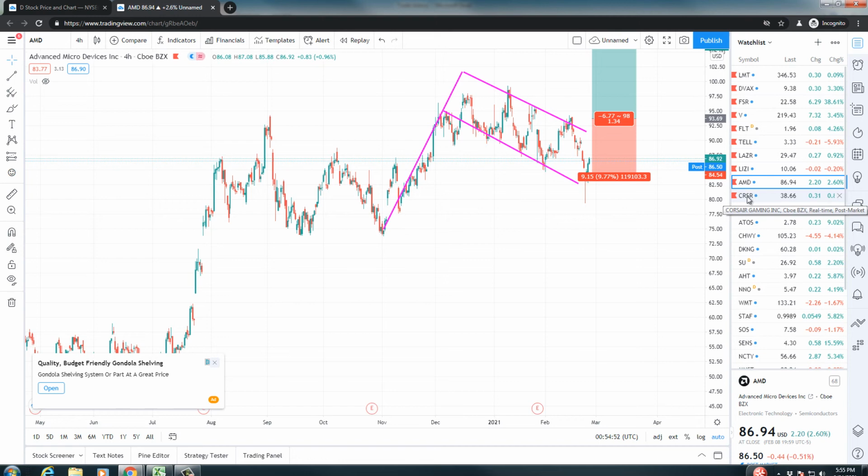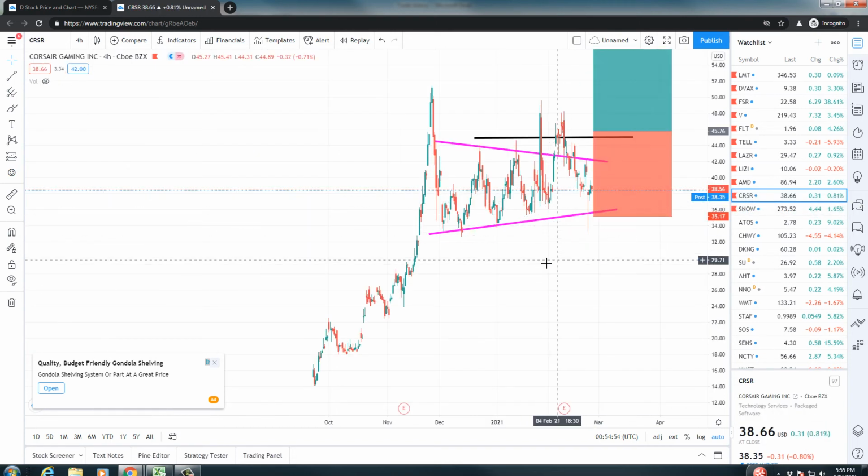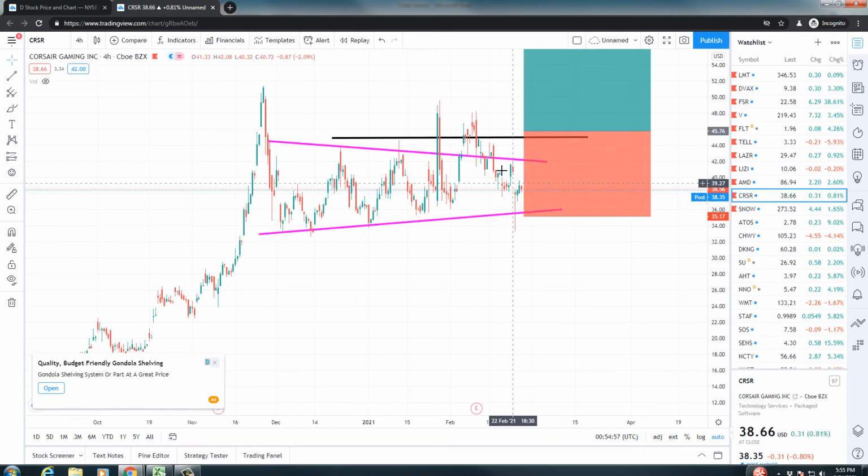So the next losing trade is CRSR. For this trade, if you remember, we broke and closed above this swing high. So I thought we broke the pattern and we're going to go higher. But after that, the price turned around and came back to the structure, and it hit our stop loss, and it is now moving inside the pattern. I may consider re-entering this stock again, but I'll wait for now. For now, I'll take the loss and move on.